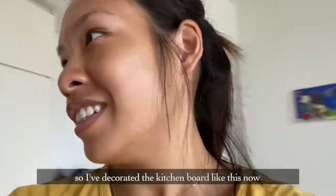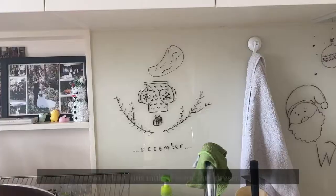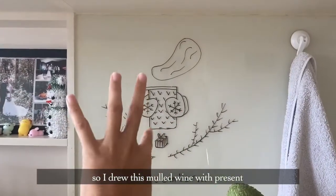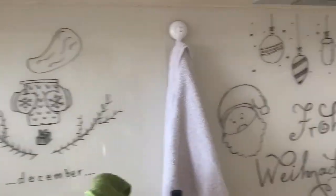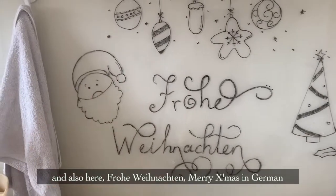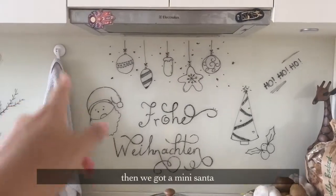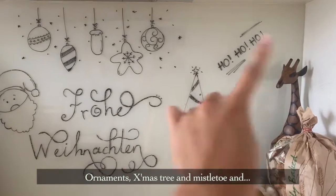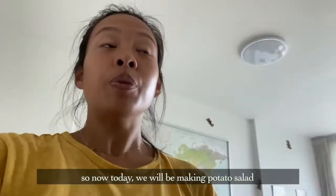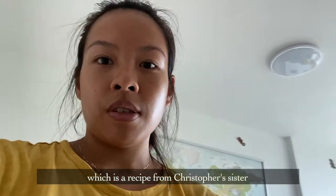So I've decorated the kitchen board like this now. So I drew this mulled wine with present. December got inspired by Pinterest. And also here for her, Weihnachten. Merry Christmas in German. We got mini Santa, ornaments, Christmas tree, mistletoe.